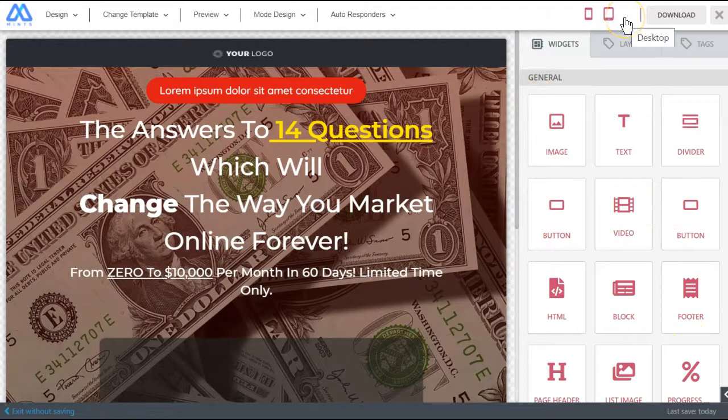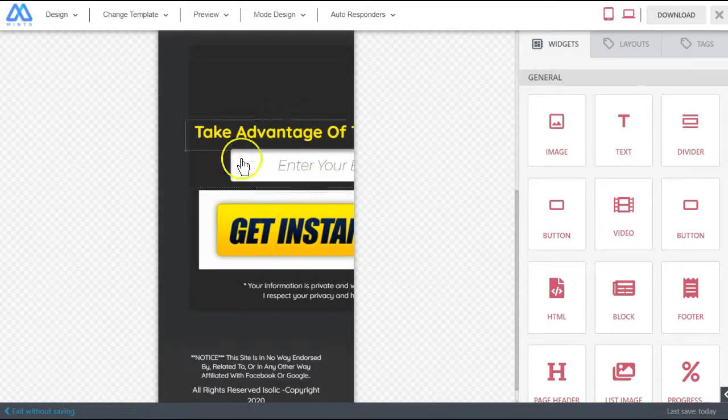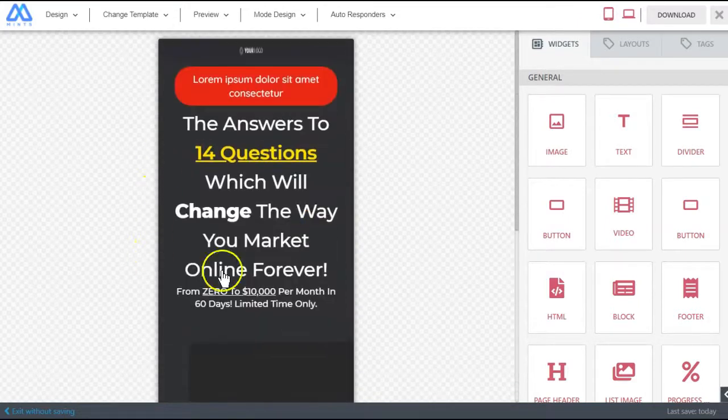Up on the top, you have the option to choose your view. If you guys are familiar with the 9 affiliate marketing strategies for beginners that I have linked above, you will know that you always need to think mobile first. So if we take a look at this from a mobile view, it does not look great. This opt-in box is cut in half and it's just not attractive.